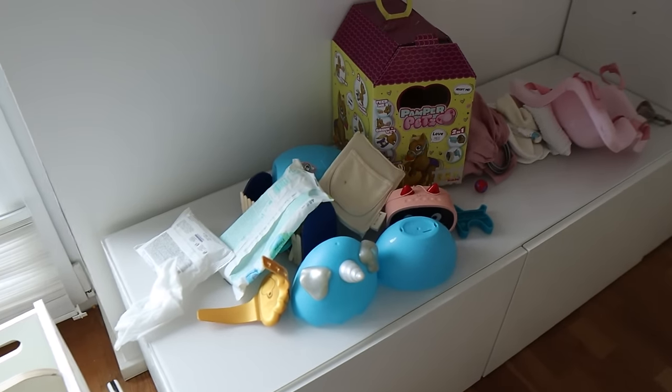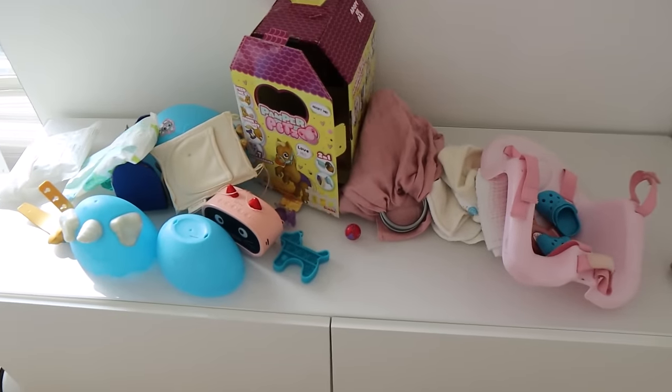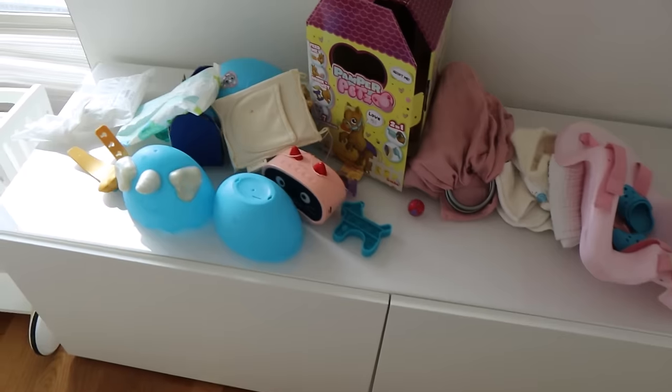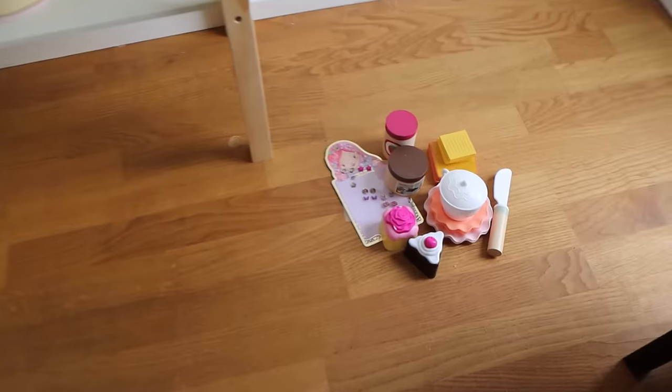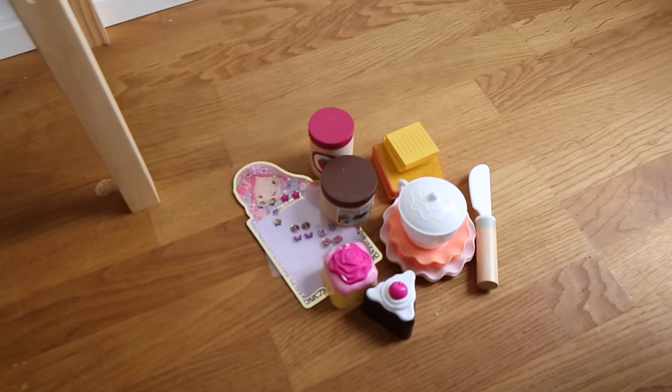So all of the things I decluttered out of here, I need to count these. I wasn't expecting to find that many things. And these things need to be relocated. I'm going to put them downstairs in the play kitchen.